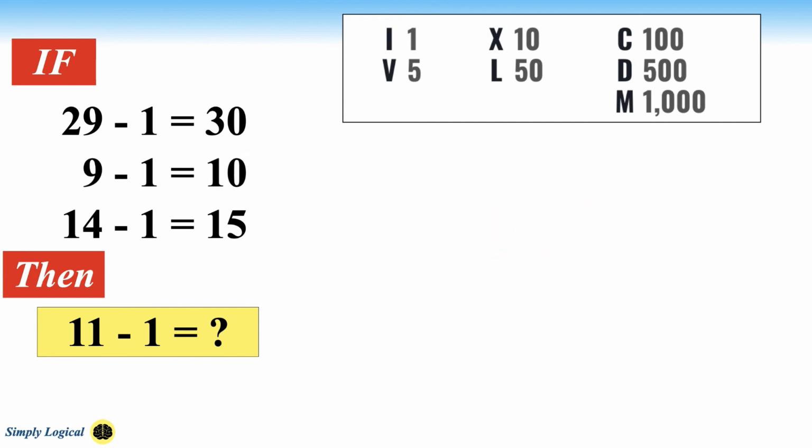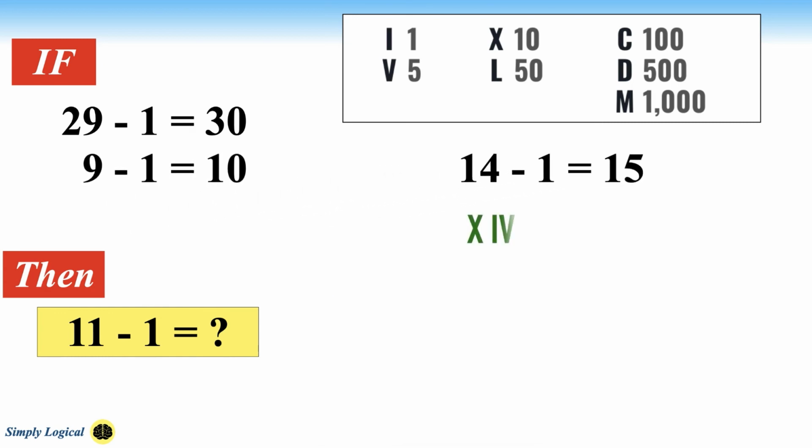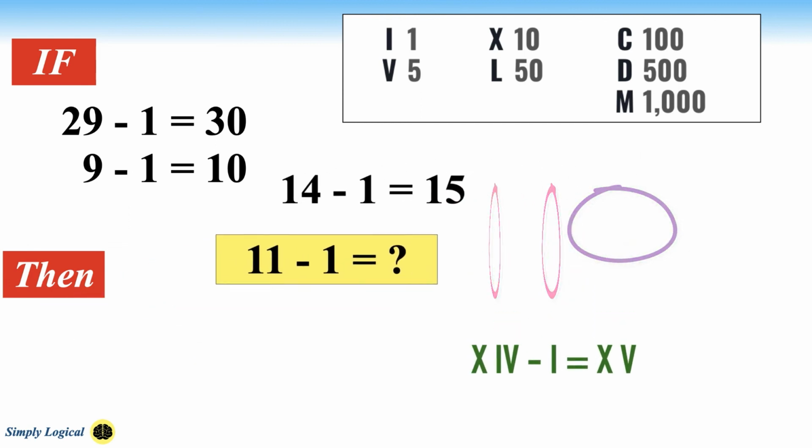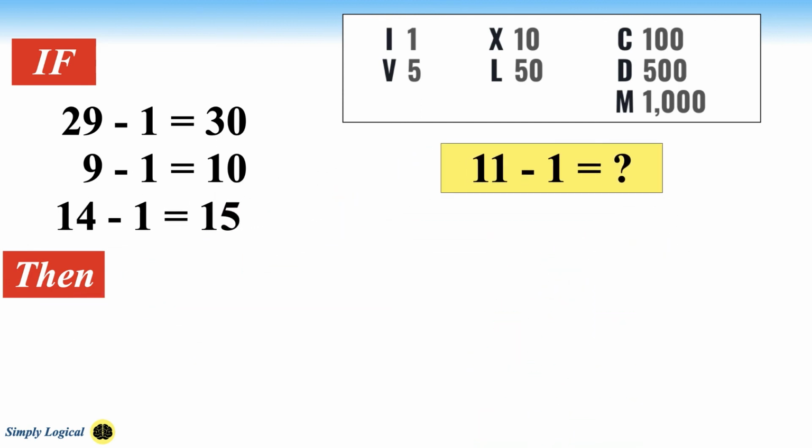And finally, in the third equation, 14 is represented as XIV and 15 is represented as XV. Here again numeral I, which is a second numeral, is removed from the first numeral, which results in XV, which is the RHS of the equation. So now apply the same logic for the final equation.